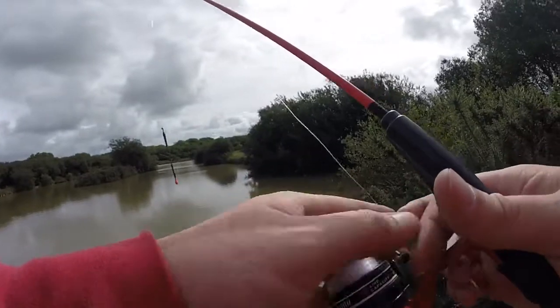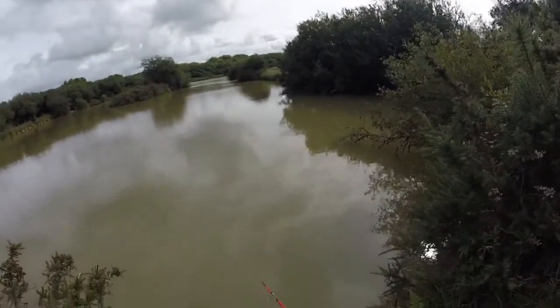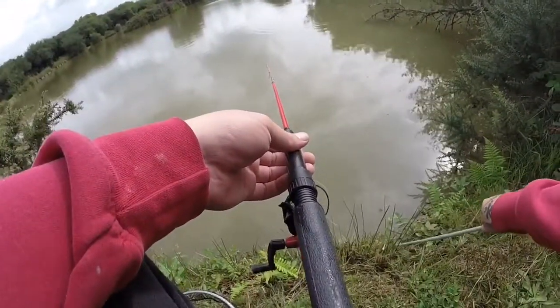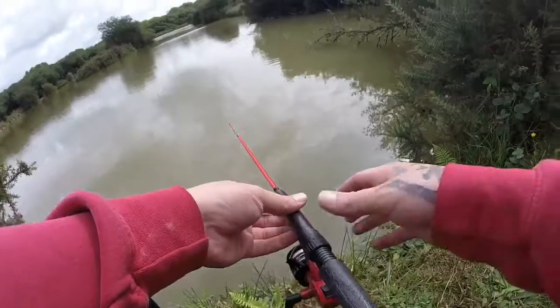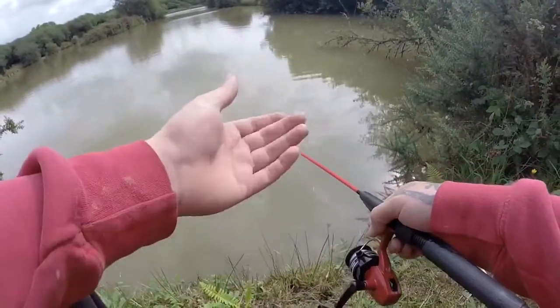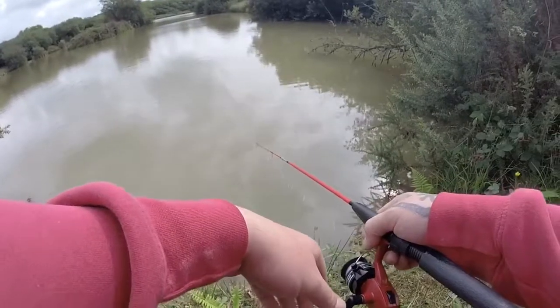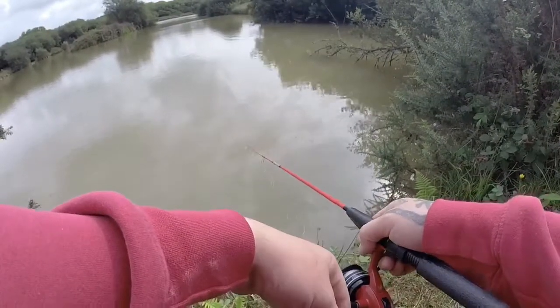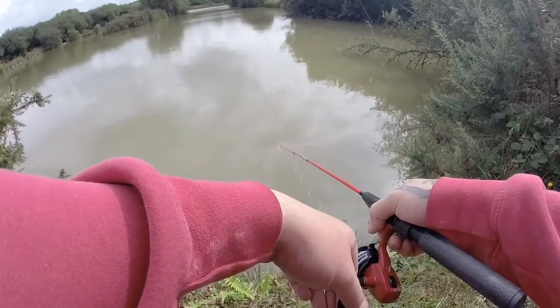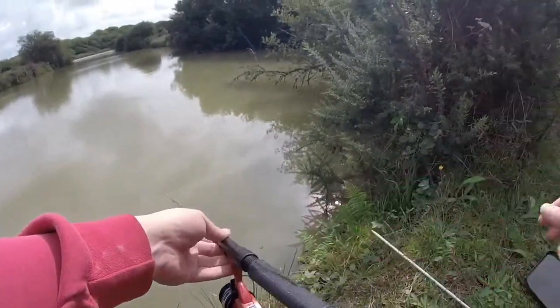Not even going to bother changing the maggots yet. I'm going to do it as I normally would and just flick it back out and see what else we can get. Already got interesting again. So I think that pellet's really brought the fish straight in on it. That's gone up quite a bit. They do say there's tench in here, but I've never ever seen a tench.